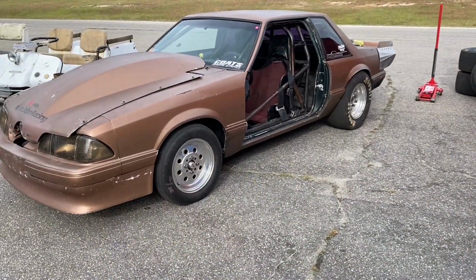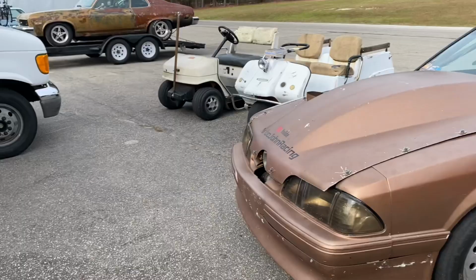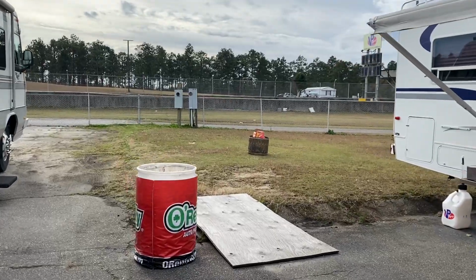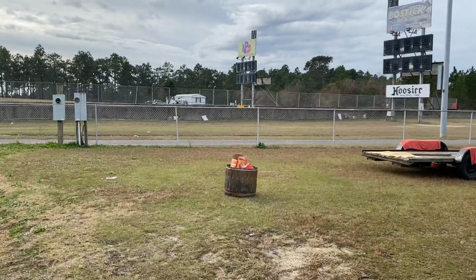All right, check it out. Let me show you what we got going on today. Okay, so we just rolled this thing out of the trailer, and man, this thing is so heavy. It is so heavy. We got the compound set up. We got a great spot at the track over here. We're down at the finish line. We're at the quarter-mile marker of the normal track.